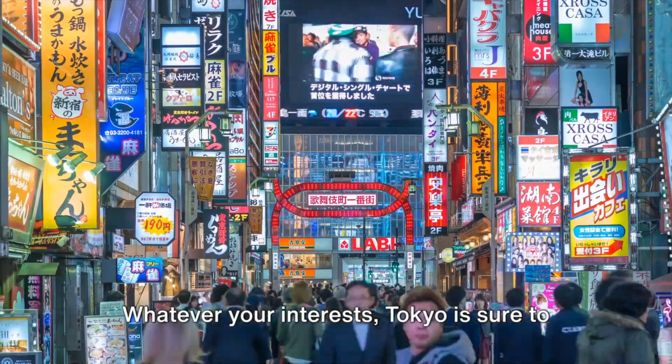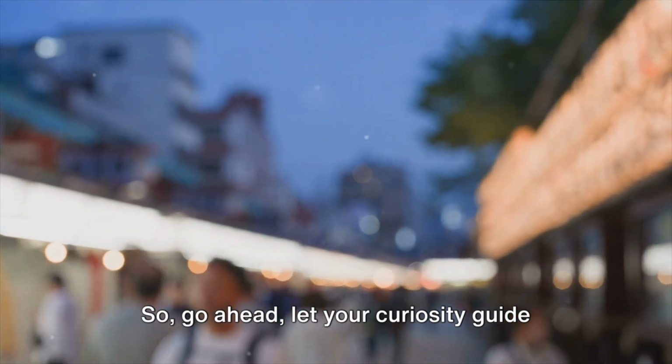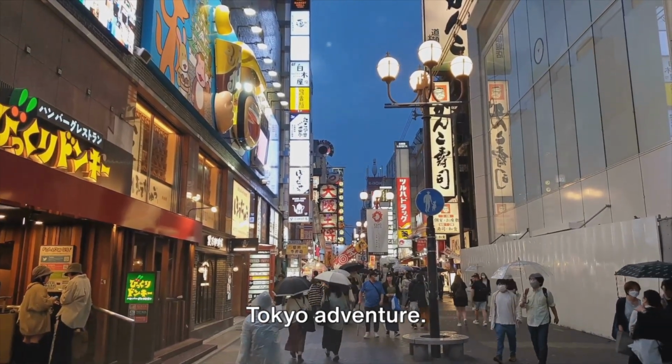Whatever your interests, Tokyo is sure to leave an indelible mark on your travel memories. So go ahead, let your curiosity guide you, and make the most of your final day in this vibrant city. And that's the end of day 5, and our Tokyo adventure.